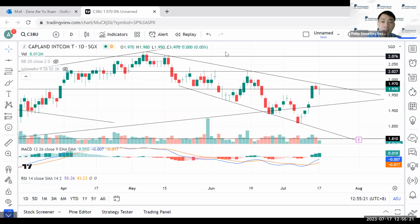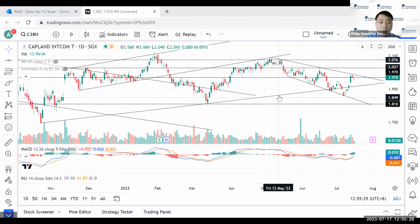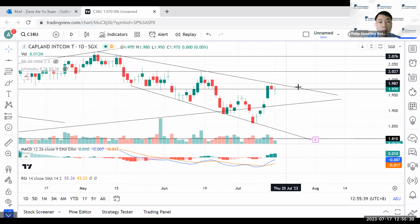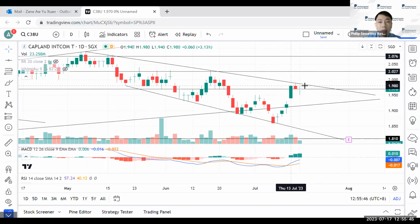Okay, CICT next. CICT price has managed to get back above this trend line over here, which is around 191, after finding support at this trend line over here. So it could be trading very much in this expanding wedge over here. Currently, I think we have met some resistance at 198.